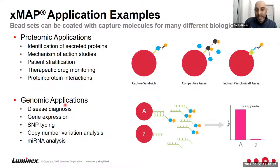From the genomic applications perspective, everything from microRNA, DNAs, to SNPs, you can also have this on beads and then get your readouts. I'll talk about the data also in the next couple of slides to kind of paint you a picture of what we're working with here.